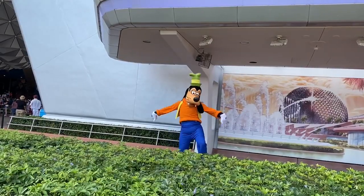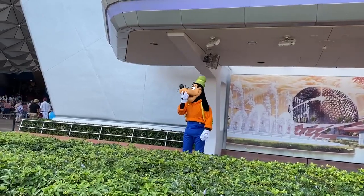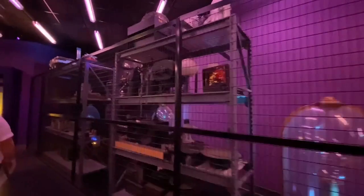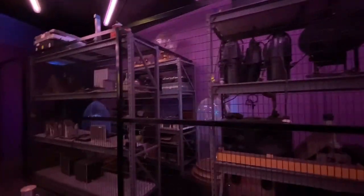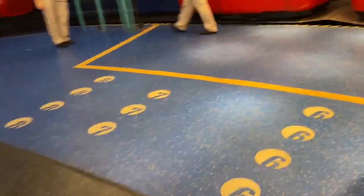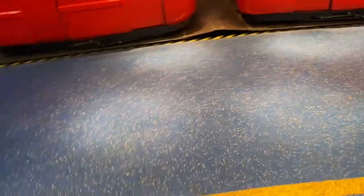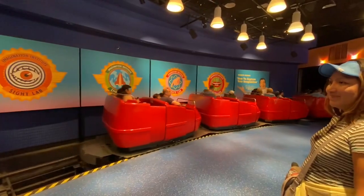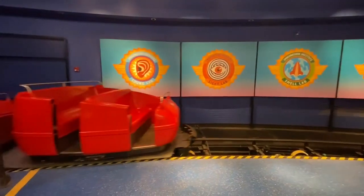Hi, we are back at Epcot at the Flower and Garden Festival. Let's go see what all we can get into today. We are in line for the Figment ride. It's about a 10-minute wait, so let's see what we can get into on this ride. This gentleman said we are going to get on row 7. So here we go. We're stopped, waiting. There they go, and here we come.